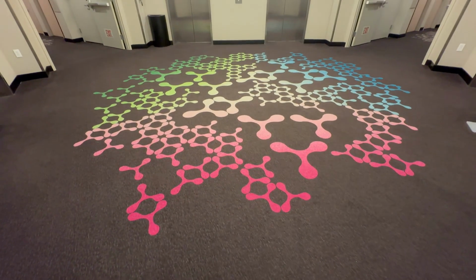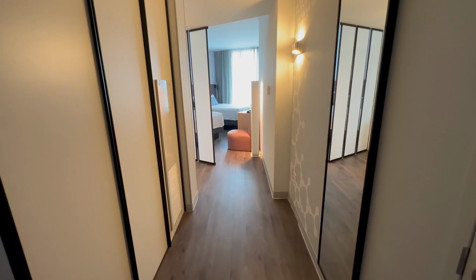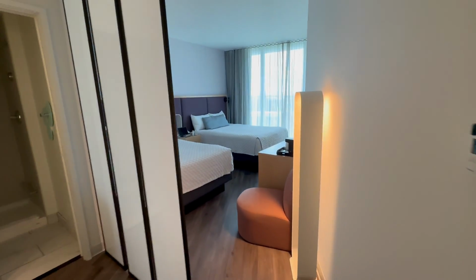Here's the central lobby. It kind of spreads out into 3 different wings here at the Aventura. And then here is my Skyline room. So pretty spacious room, I'll say. I had some cool amenities. Definitely liked all the closet space here. I feel like this is a decent room for sharing with family.